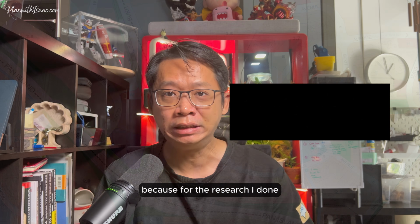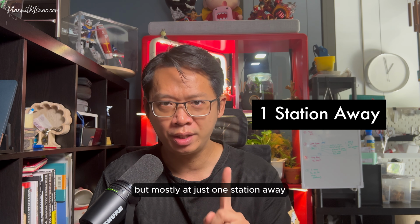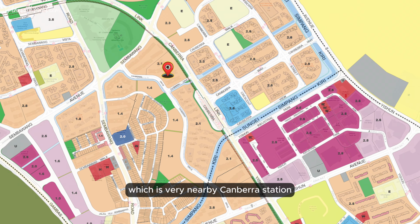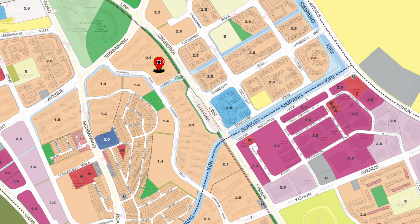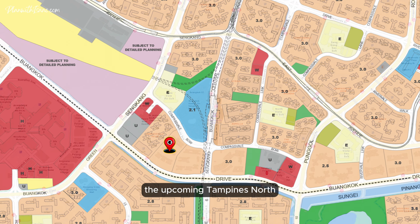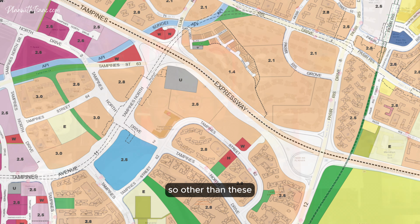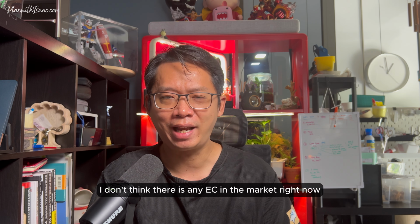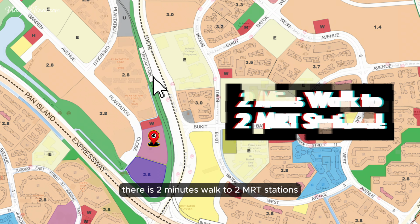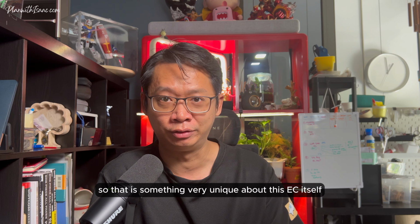Because from the research that I've done, I saw a few ECs that are very near an MRT, but mostly just 1 station away. Here are a few. One of them is Brownstone, which is very nearby Canberra Station. Another one is Esperina, which is nearby Buangkok. The upcoming Tampines North is nearby the new Cross Island Line Tampines North Station. Other than these, I don't think there is any EC in the market right now or in the resale market that is 2 minutes walk from 2 MRT stations. So that is something very unique about this EC itself.